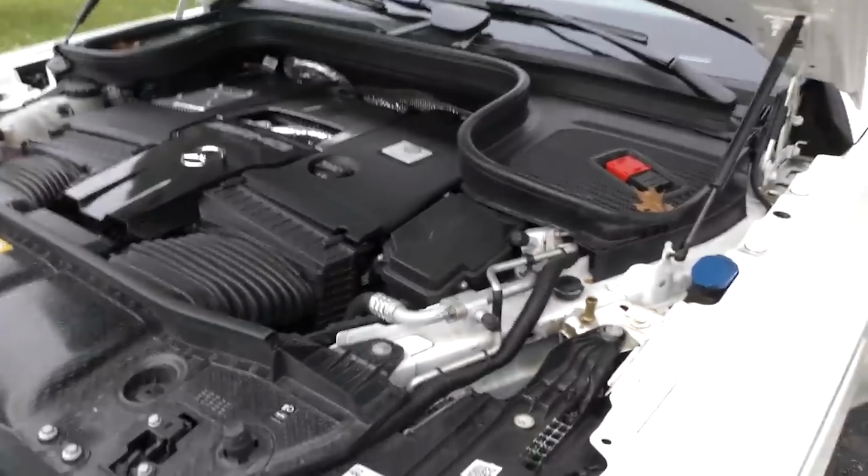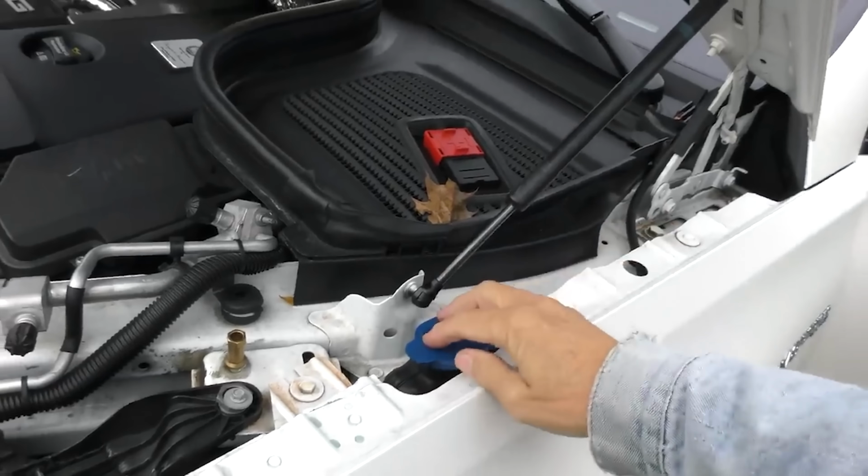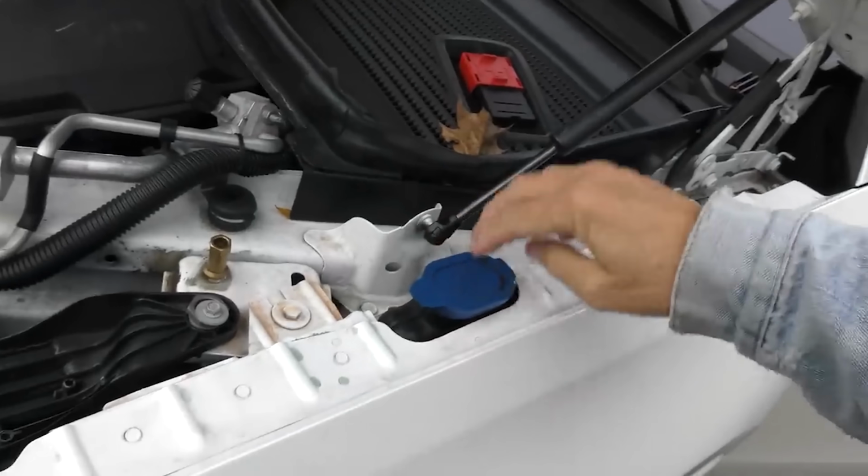Now as we open the hood, the owner pointed something out. There's windshield washer fluid always leaking out because this doesn't fit right. And you may or may not believe this, but he told me they said, well, we could put another one in, but it'll do the same thing because they all do that.